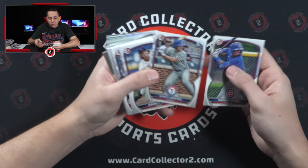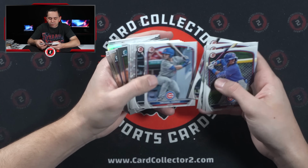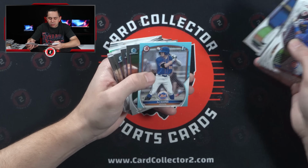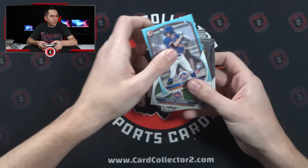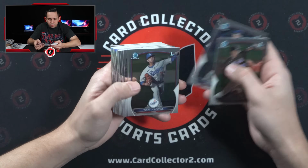But fingers crossed. Wyatt Langford, first Bowman. Just a paper. All right. And AJ Ewing. $4.99 on the aqua or the teal. All right. Come on.